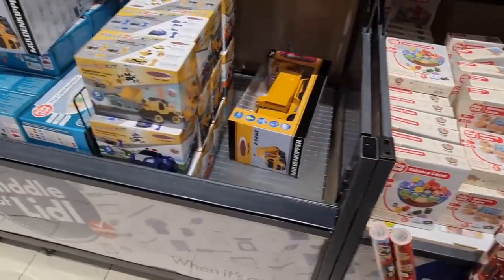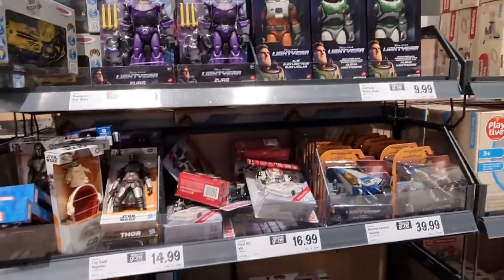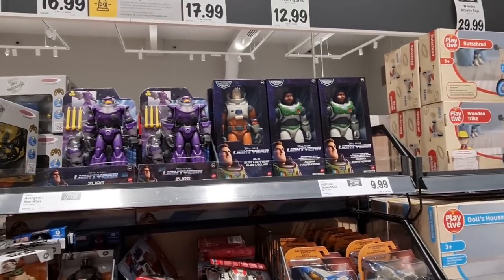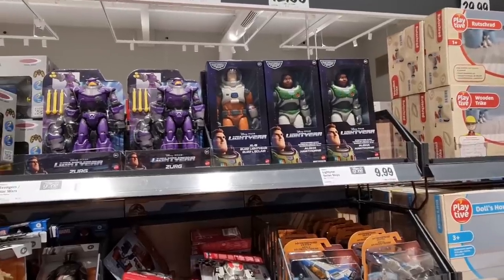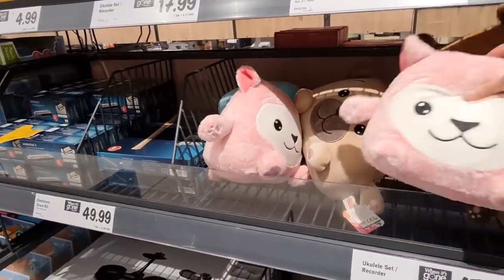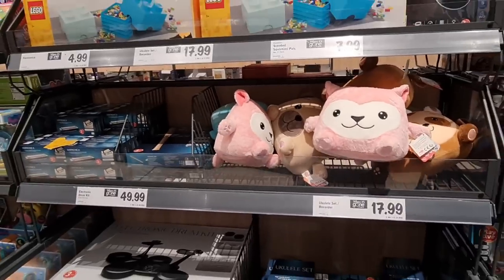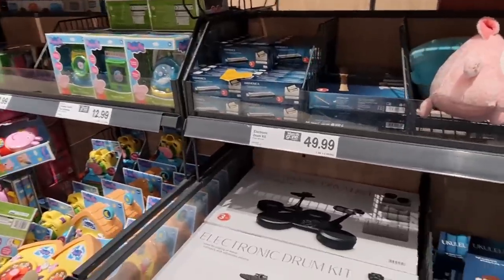Balance game. There's a lot of options, isn't there? They've even got the branded stuff. Yeah, yeah. Buzz Lightyear. And whoa, £13. It's not bad, right? That's good. A decent price. Yeah. That is really good. Are these... Yeah, these are like the squishmallows. They take a while to come up. Scented squishy pals, £7.99. Like they're scented as well.